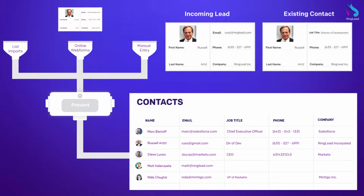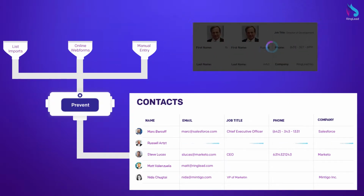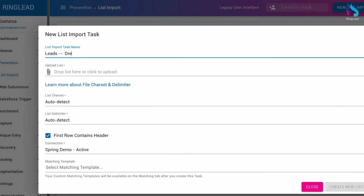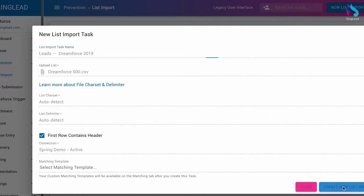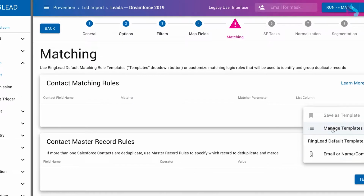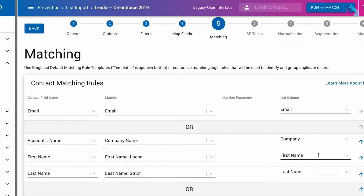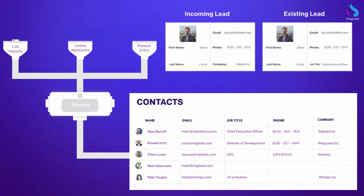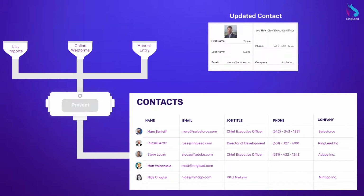So another feature of RingLead, which I'm using frequently, is their list import tool. So I know a number of people out there can import lists using the Salesforce native import tool. The thing that I love about the RingLead import tool is it allows you to set all of your rules for matching those records. So that way, importing lists, you do not have to import then dedupe. It is all happening as you are importing the list.